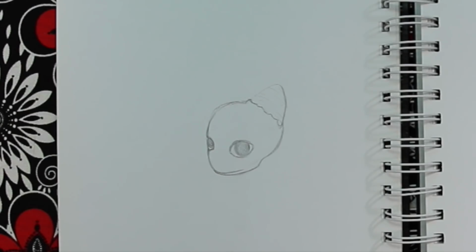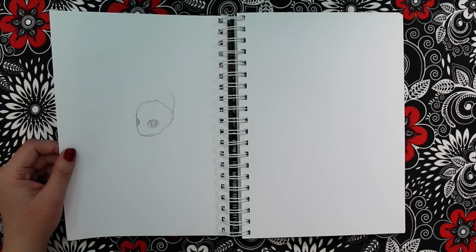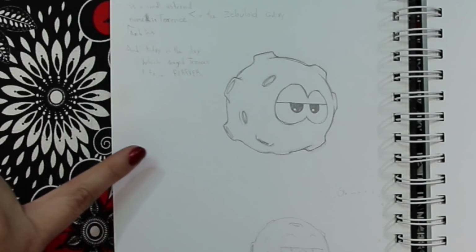It's terrible. This is a little scribble of a dinosaur with a giant horn. I really should have put a nose on that. This is a small asteroid named Terrence.